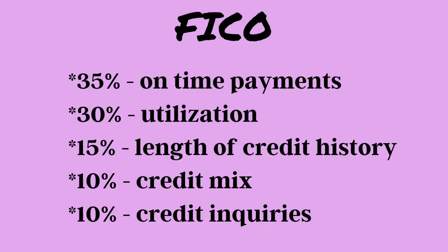35% on-time payments, 30% counts as utilization. So if you are looking at your score, know that 35% of that comes from on-time payments. 30% of that comes from utilization, meaning how well are you using the credit that you have? If you have $1,000 in credit, are you using $900? In that case, you have 90% utilization. My suggestion is that you keep your utilization under 10%.